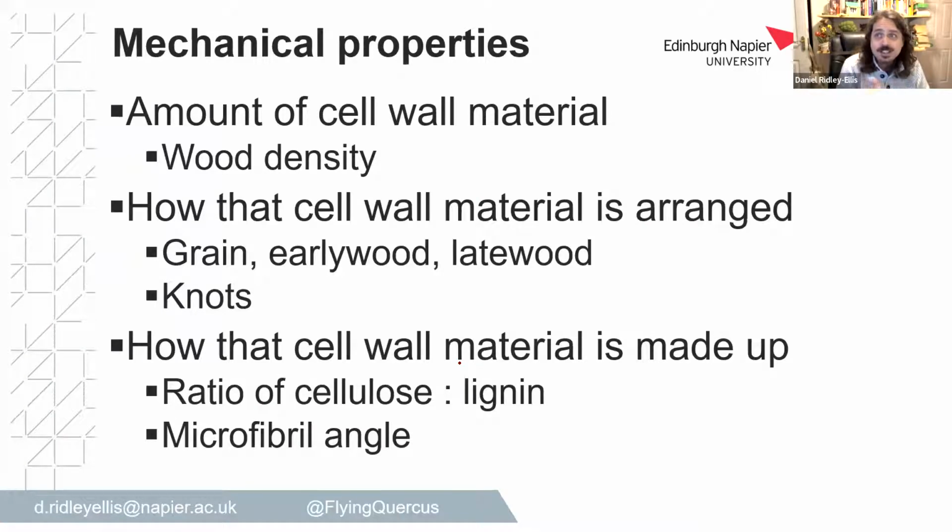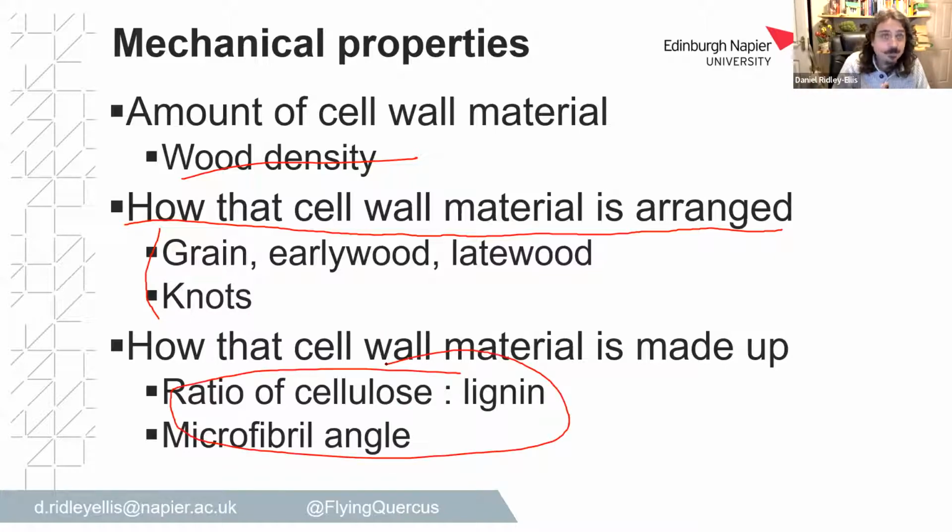So the mechanical properties do depend on the amount of cell wall material, which is another way of saying wood density. But more importantly, they depend on how that cell wall material is arranged. And remember, trees are very clever about assembling that cell wall material. So it's to do with the microstructure plus the macrostructure that we can see: the grain, the growth rings, the knots, and the ratio of the different chemical components of the wood cell wall.